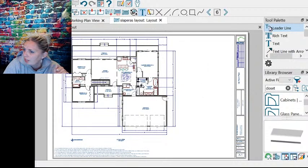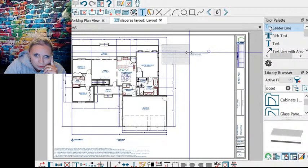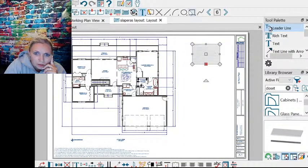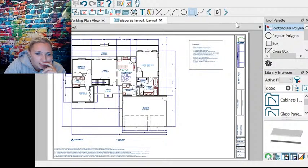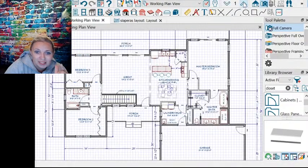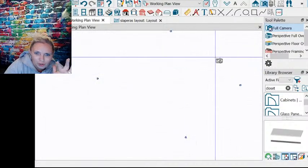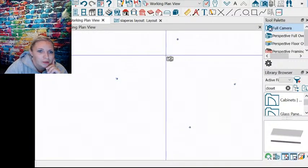I apologize you can't see this when I'm typing it, but we'll shrink that down, put a little border around it, and then I'm going to skip over to page 32. On the plan here, I'm going to go up to the attic level. Now I know there's nothing up here at the moment. Eventually the roof plan will be up here.